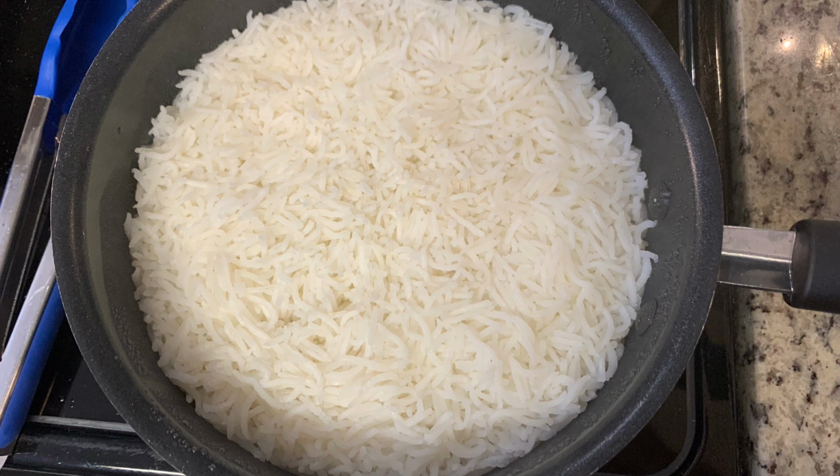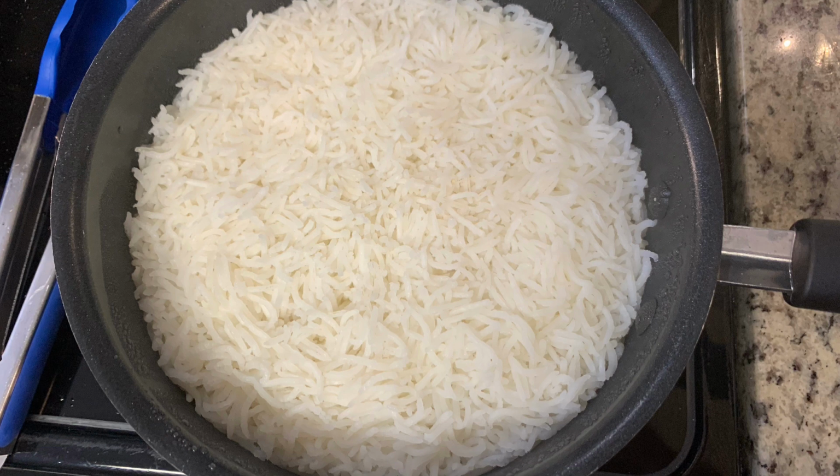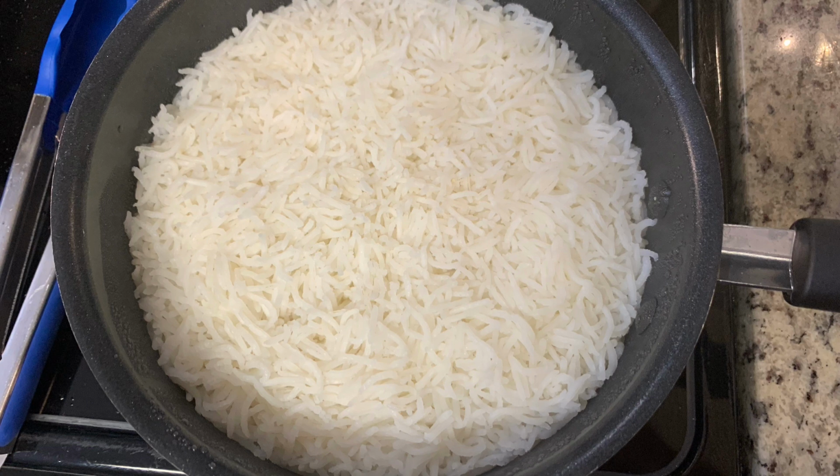Stirred it, brought it to a boil, and then covered it with a lid, reduced it to a simmer, and cooked it for about 20 minutes. Do not take the lid off. After 20 minutes, turn the heat off, set it to the side of the stove, and allow it to sit for about 5 minutes, and then you can remove the lid and fluff it with a fork.